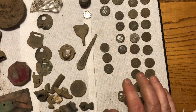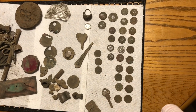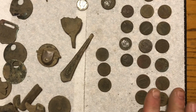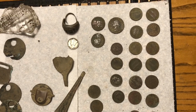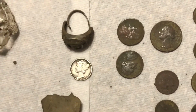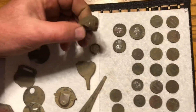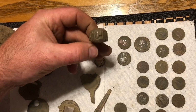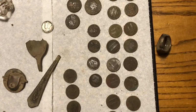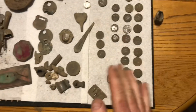Well, let's go on to the coins. There was 10 pennies, 4 regular dimes. There was 3 wheat pennies, 1938, 1944, 1945, and there was a 1941 nickel. So that's pretty awesome. I found about 3 1941 nickels this year. So that's pretty weird. The mercury dime was 1945, and the weird ring, is that a ring, guys? I think it says championship and P, like a P for pirates. I'm not sure what that ring was. That's pretty cool, though. I don't think I missed anything. If I did, check it out, guys.